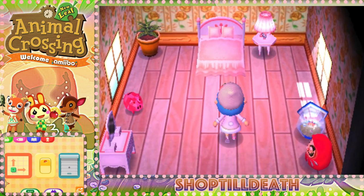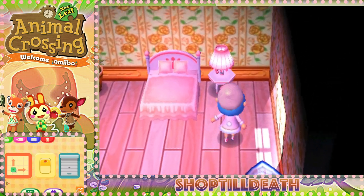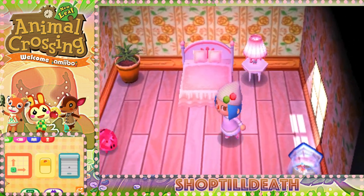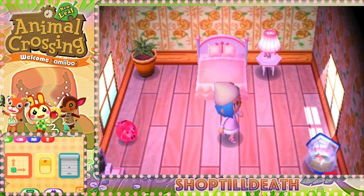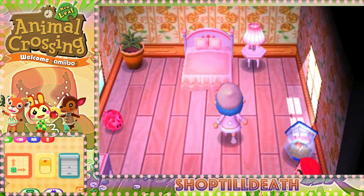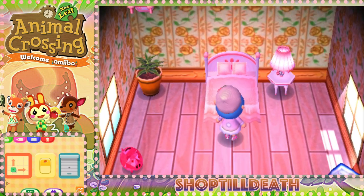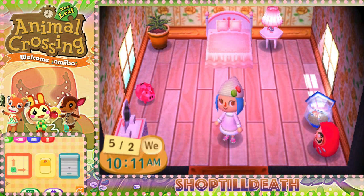So this is our room. As you can see, it's really, really huge. So now I think I might order another lamp right here and order another light just because we're extra like that. And hopefully we can find some more. What's this set called? Regal. Hopefully we can find some more regal stuff. Like I need a dresser in here. I would love to have whatever else it comes with.